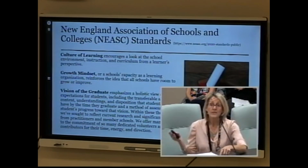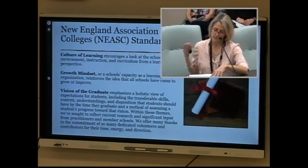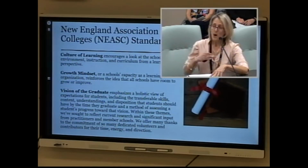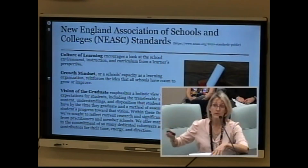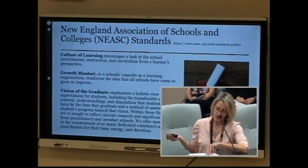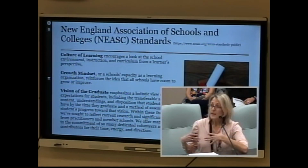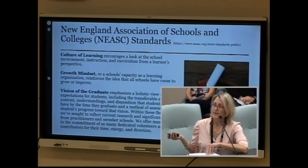Okay, so the NEAS standards are the standards that inspire us to focus on the student experience and perspective. Our entire collective work, pre-K through even grade 13, when we think of our program at Salem State, is to inform, educate, and guide our Lynn students into their future career pathways. We must prepare them for the dynamic and competitive workforce that they'll be entering.